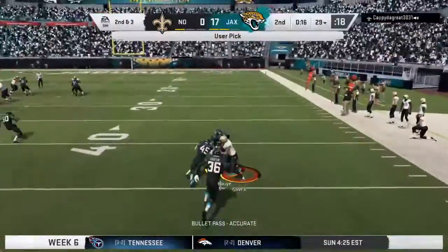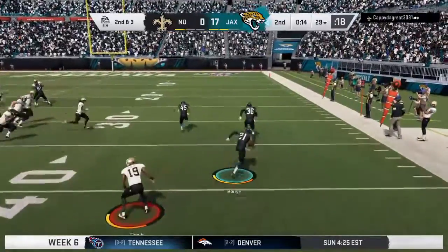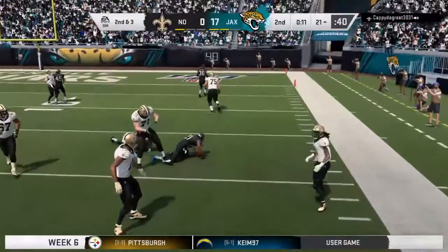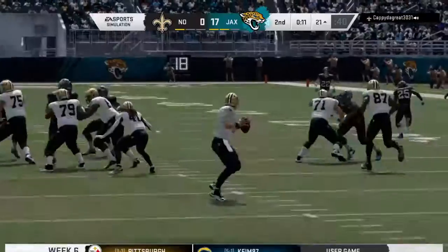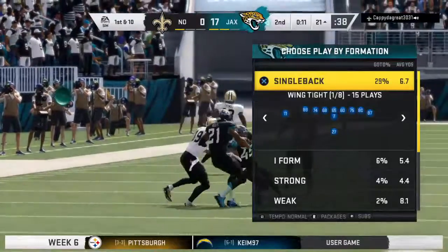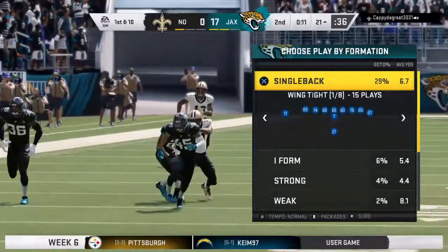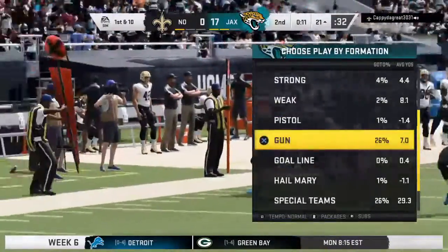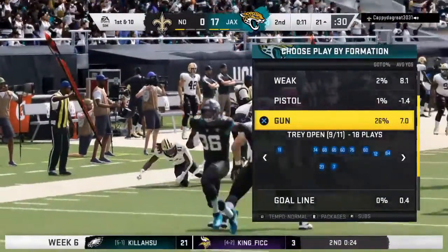And for the third time here in this half, it's intercepted. A.J. Bouye with a pick, and he's giving his guys a shot for late points as they will take over in range for a field goal or maybe more. The Jaguars take over, first and 10 at the 21-yard line.